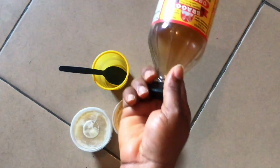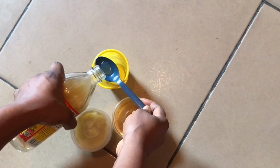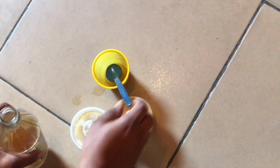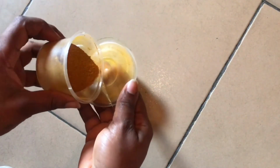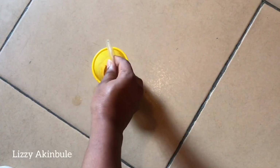So these are my ingredients. I'll be using apple cider vinegar, shea butter and turmeric. You can use coconut oil or honey. Just look for whatever works for you. So I'll be mixing all together and I will stir it to form a paste, and I'll use a cotton wool to apply it all over my face.